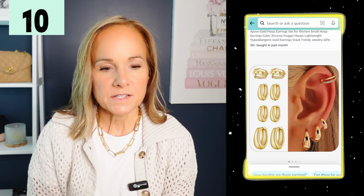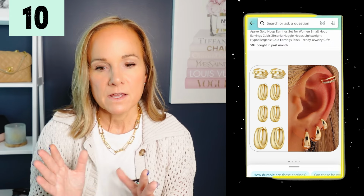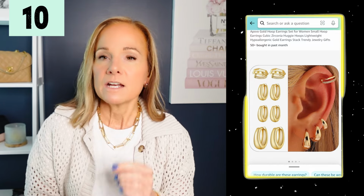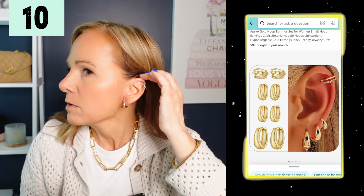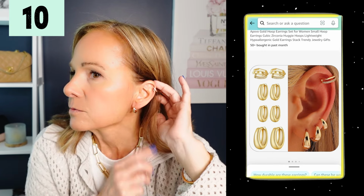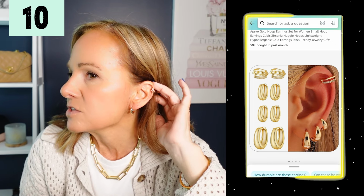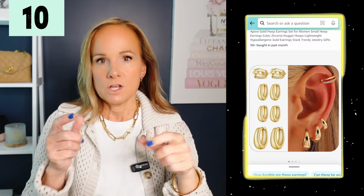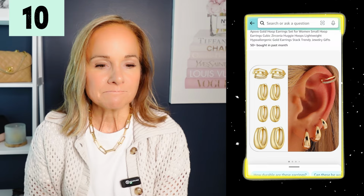Item number 10 is a gold earring hoop set that I picked up. These are brass and gold plated. It also comes with a huggy earring, which hopefully you can see. And I'm also wearing the earrings right now as well, but then it comes with 2 little huggies like you see right there. And the huggies just, there's no clasp on them, you just put them on your ear.